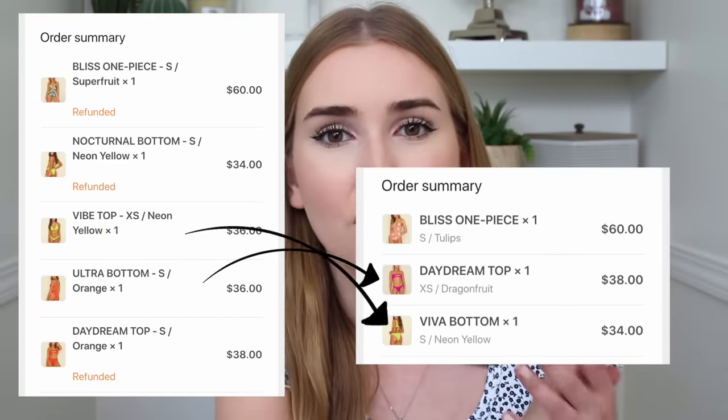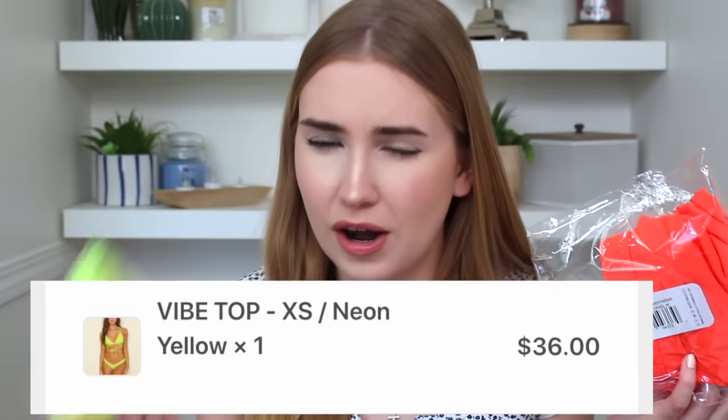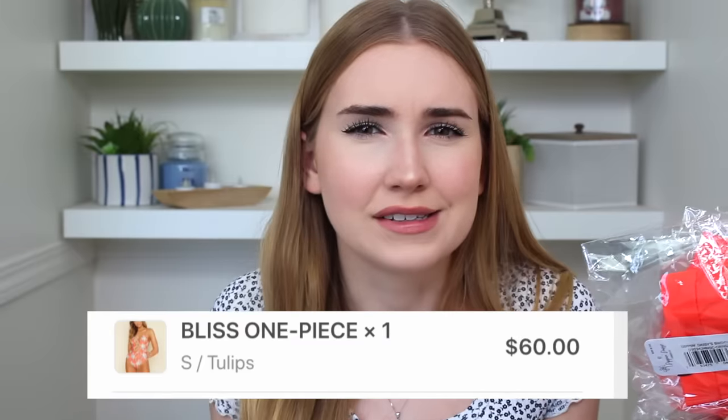I had to then match my new piece to the one that I had bought already. For instance, I had bought the orange piece and then the top was refunded, so I had to find a new orange top. It was just kind of confusing, and now I'm left with so many orange pieces for some reason and one pair of neon yellow bottoms. And I know for a fact I bought a matching top for the neon bottoms, and I also know for a fact that I ordered a one-piece. So I'm just really confused with what I got sent.